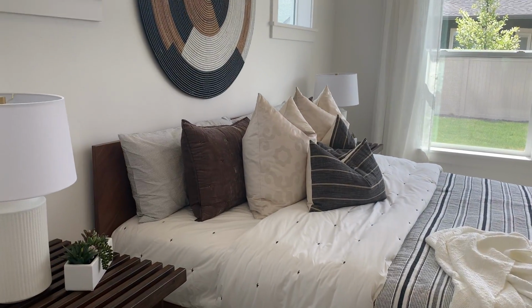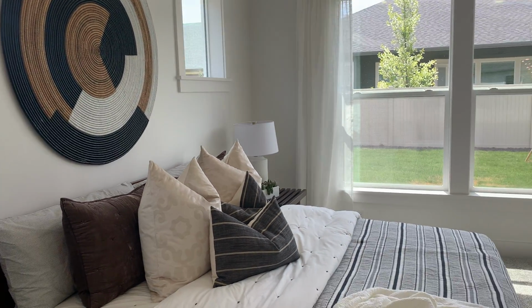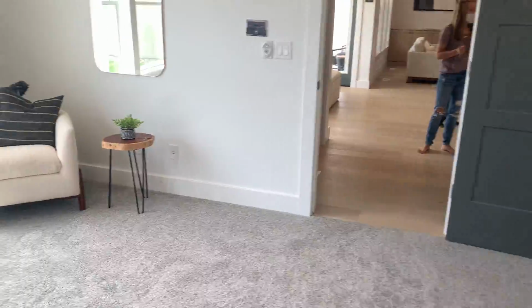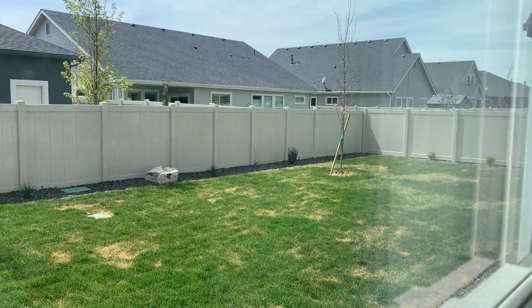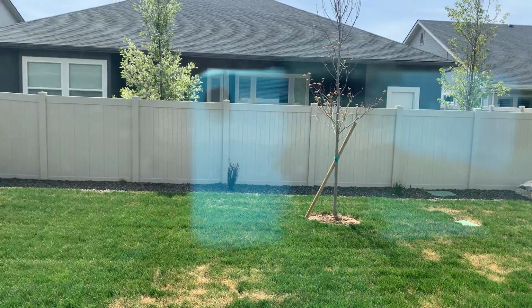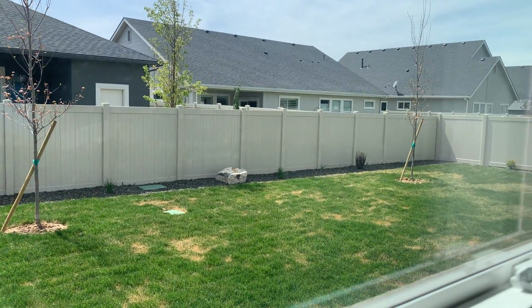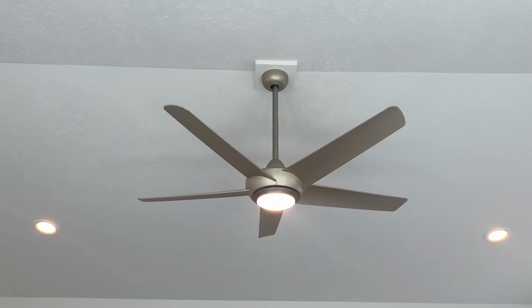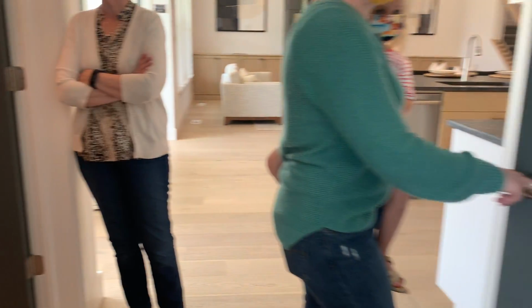And here's the master. So, I don't know about this yard. I mean, once it fills in, it should be all right. It's a decent size. You just have to add some landscaping to kind of make it private. So you'd be recreating a lot. It's about the 5-year mark, but I noticed things look pretty good. Vaulted ceiling, the ceiling fan. This room is really pretty. One for each of us.